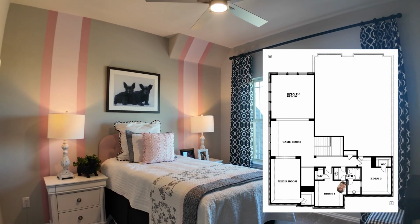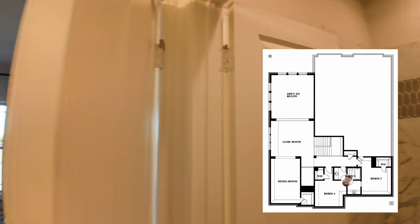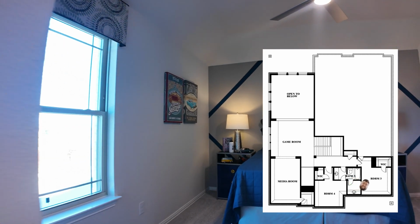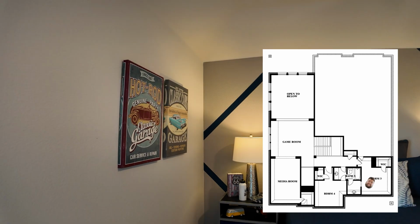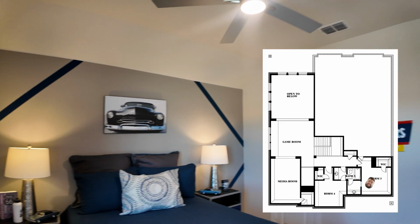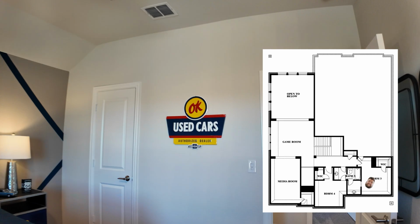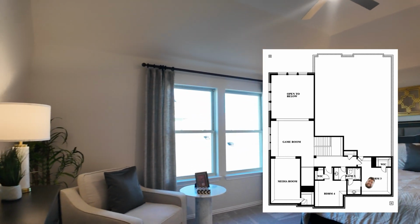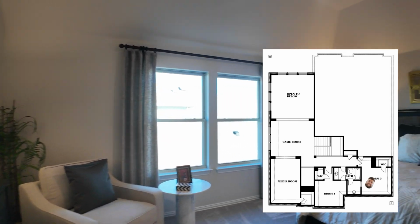Bedroom. It's a Jack and Jill, or whatever they call it now. Holy second bedroom, guys. This is like a second master. So this is a second primary.